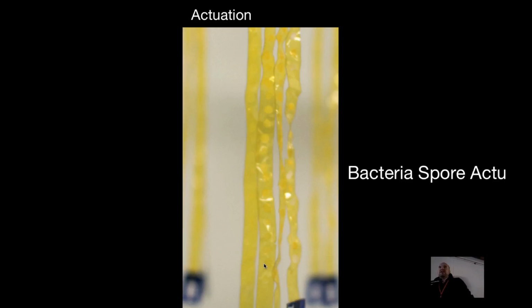Just for the group in the last 5 minutes, I wanted to share with you one particular project which I think is a good bridging project, and one that we've started in the last year but has already shown some real potential. In fact, I delivered a paper on this a few days ago. Using bacteria spores as a way of creating hygromorphic materials.